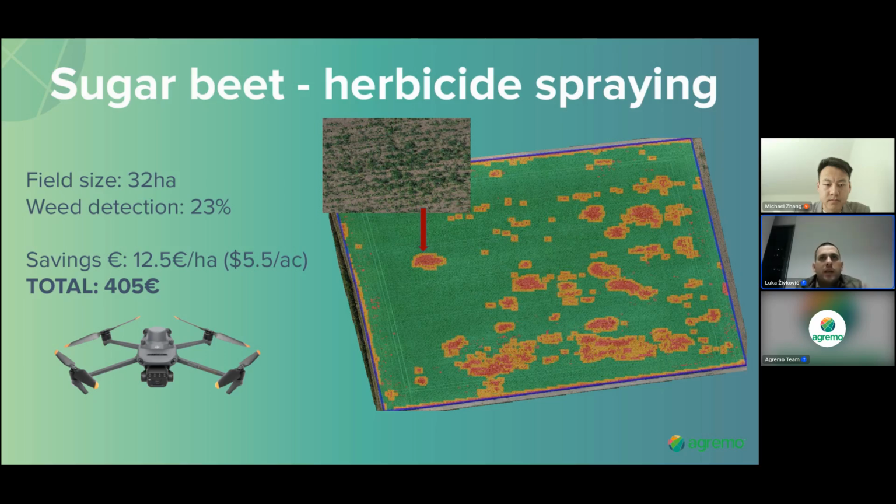This is the particular case that we did in Germany. It's the green on green weed spraying in the sugar beet.